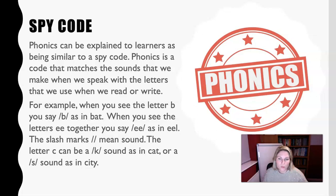For example, when you see the letter B, you say B as in bat. When you see the letters EE together, you say E as in eel. The slash marks indicate that we're talking about a sound. The letter C can be a K sound as in cat or a S sound as in city.